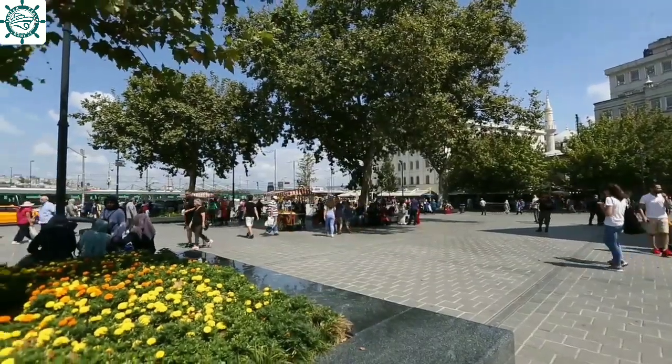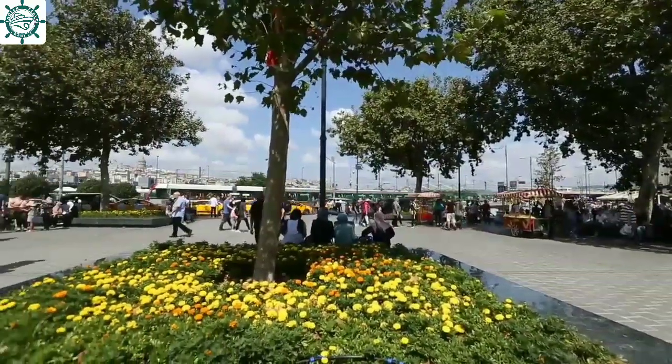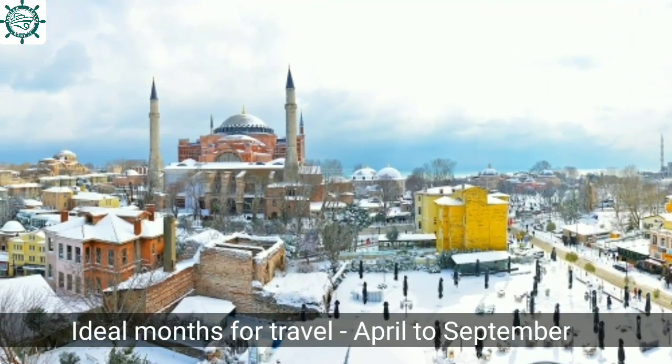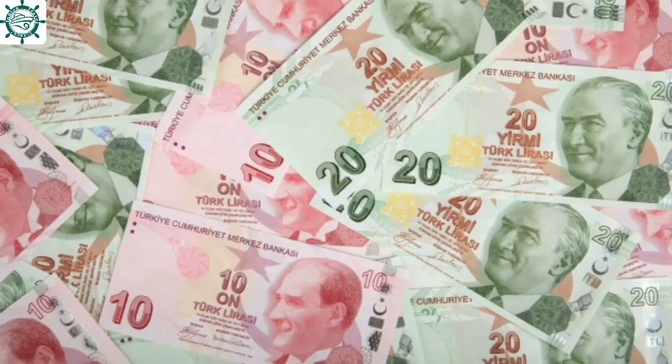The weather in Istanbul is generally mild to cold. The best months to travel are May to September. October to April is cold and rainy with chances of snowfall, making roads slippery and unfriendly for tourists.